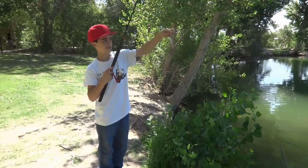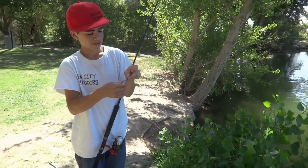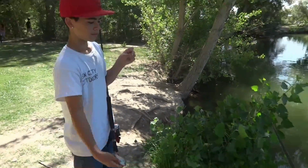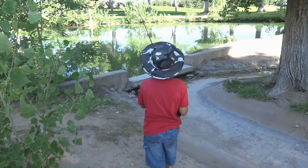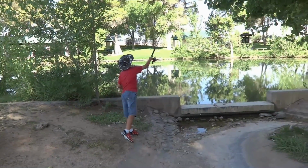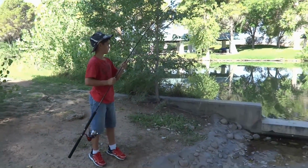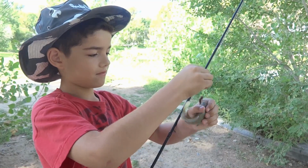So right here I catch my first bluegill. It's a little bit too small to keep, so we're going to keep trying to see if we can get any big ones today. So here's Julian with his first hookup. It's another small bluegill.